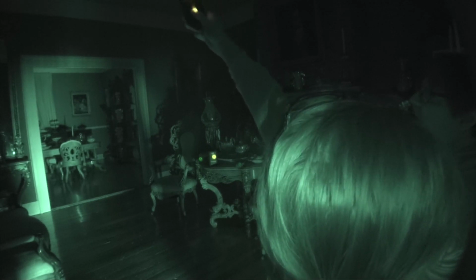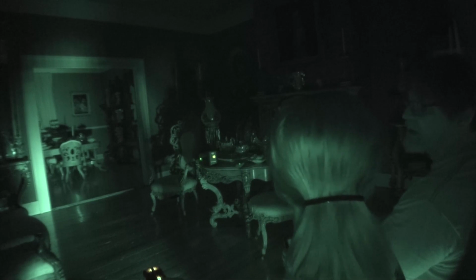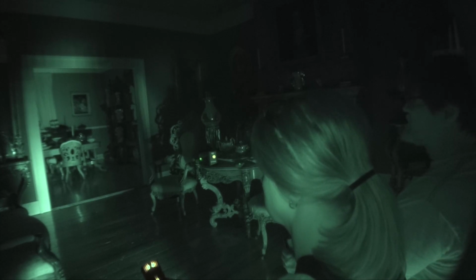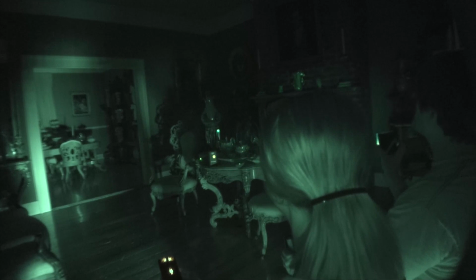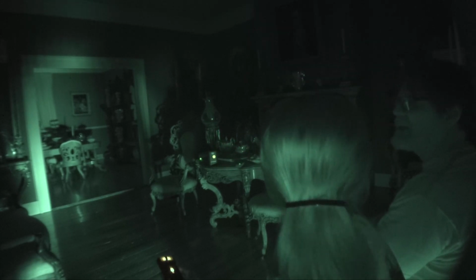Well, it's very strange. It seems like all upstairs that thing was pegging, and so as you move it up, it's going towards the upper part of the house, and it's picking up a lot of electrical fields. I wonder if the house has an attic. I would think it does.